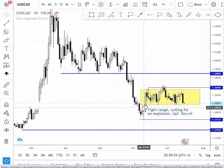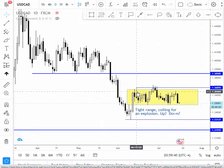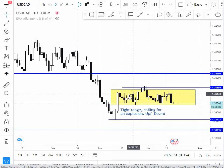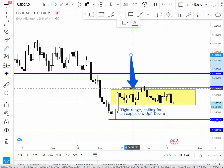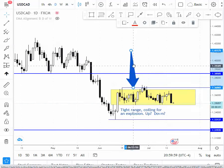We saw this bar here that took us into the area, which is the first bar, and it opened and it moved one direction for the entire day, which was up. Then there was a little bit of a slowdown here, a little bit of a slowdown here. All of these just grinding it out. Then we saw one bar here where it opened and it was pretty strong to the downside. But the very next 3-4 days, price moved back up, which kept us inside of this range.